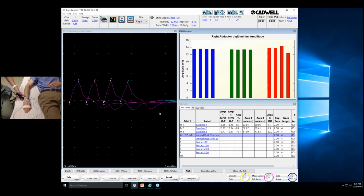I purposefully moved, but if you simply look at the bar graph, you'd say, oh, look, there's a drop. And that drop is 10%, right? So that's abnormal. It's above 10%. So I must have myasthenia gravis. But the pattern is not correct. There's a couple clues here.